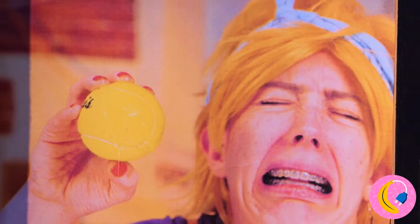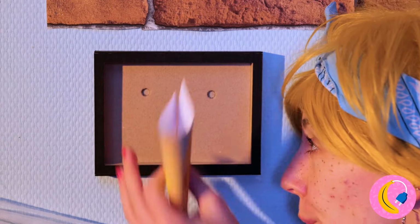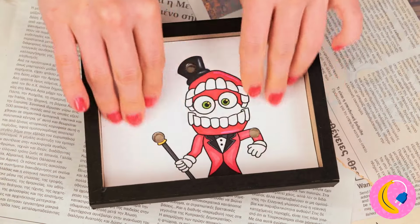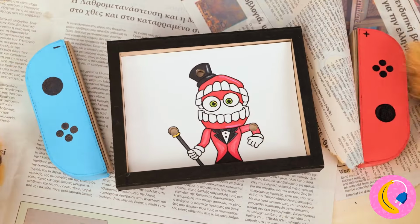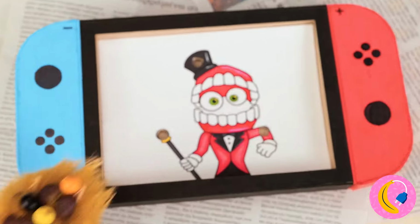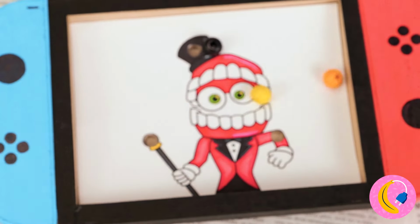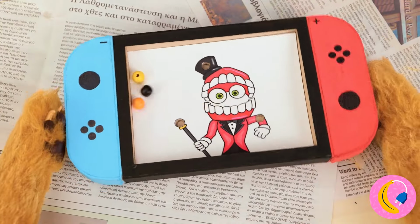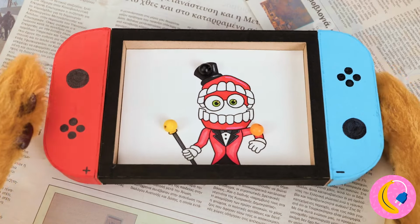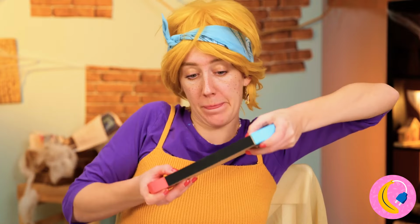Cute moment, but let's snap another pic! Ah, that's much better! And look here! It can be a gaming console too, just add some beads and let's start playing for real! Try to fit them into the slots! Needed!